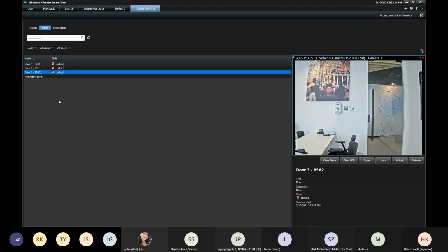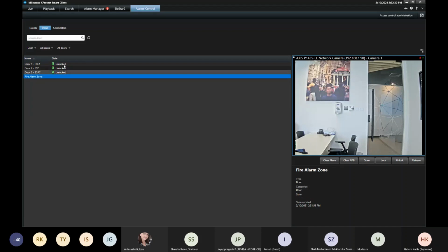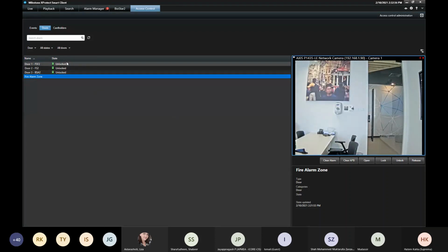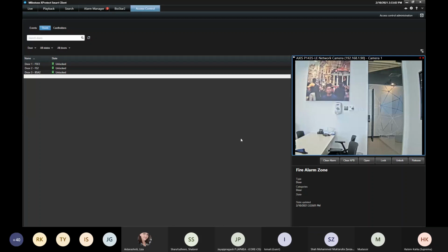Now let me do a simulation for the fire alarm. As you can see, all the doors become directly green, open, and the associated camera has been popped up directly, and you have a count in the alarm manager of Milestone. Accordingly, after the security operators take care of this fire alarm event and everything is under control, from Milestone you can clear the alarm. Actually, you can also do it from BioStar 2, but here is the integration: if I clear the alarm, you will see that all the doors go back to the lock state after I click release.